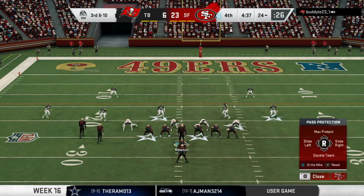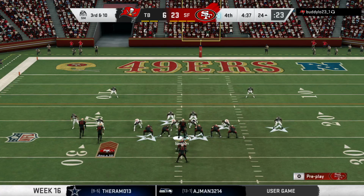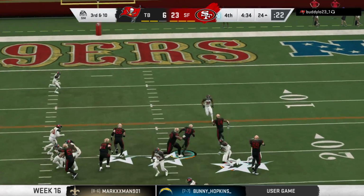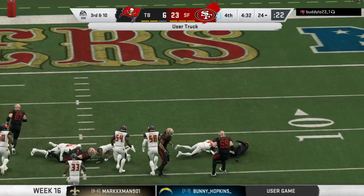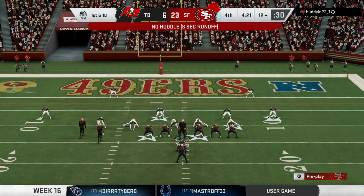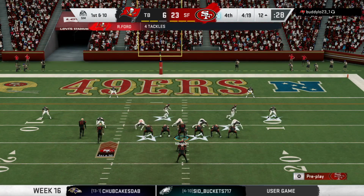So back-to-back incompletions, and that has them staring at a 3rd and 10. Now a give, right side. Taylor. And down inside the 15, shy of the 10. The Niners have the first down on a gain of 11.